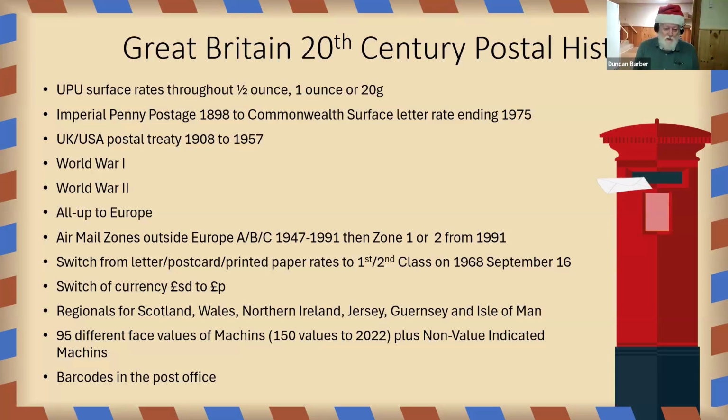In the UK, there was a switch from separate rates for letters, postcards, and printed paper to first class and second class. That way you could send your postcard to your boss first class and to your in-laws second class. But the switch of currency from pounds, shillings, and pence. It always looks better when we write the pound sign out with the fancy sort of script L. That way no one thinks we're talking about LSD, lysergic acid diethylamide, to pounds and pence, new pence. New pence with a P, except in the Scott catalogue. And then I've got one regional from Wales, because the dragon is the prettiest.